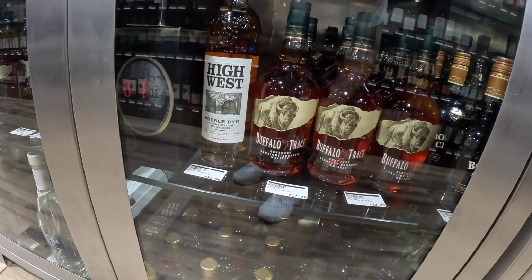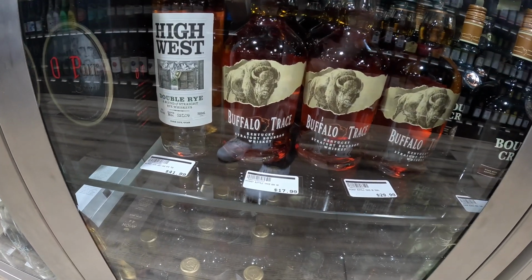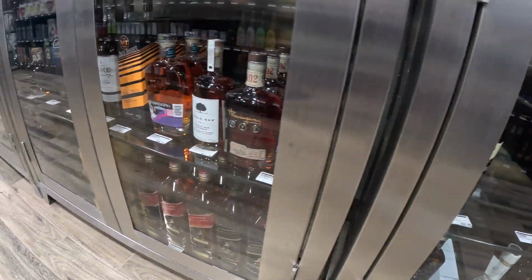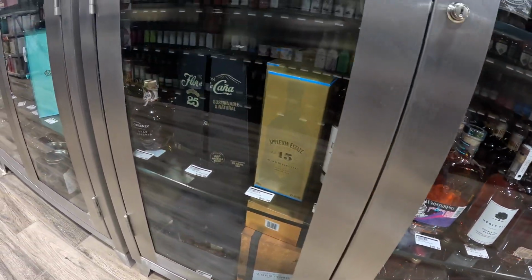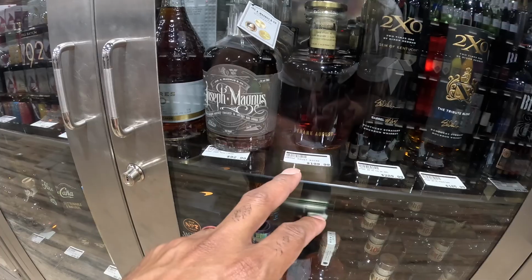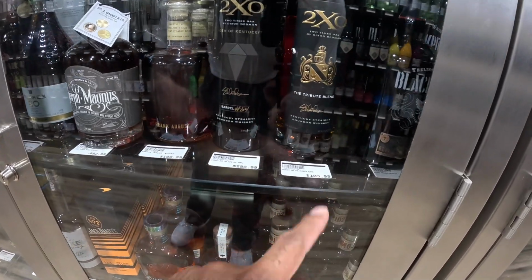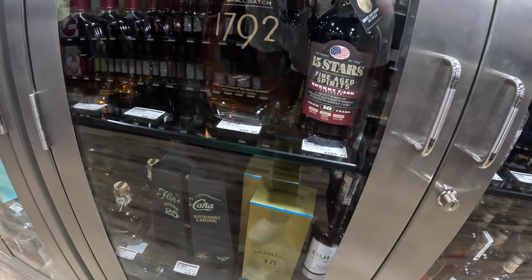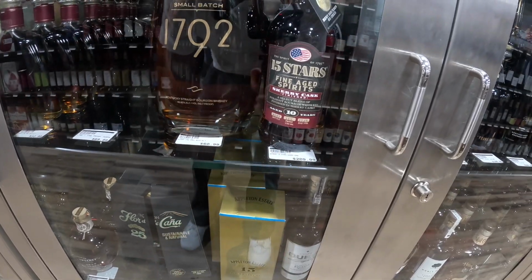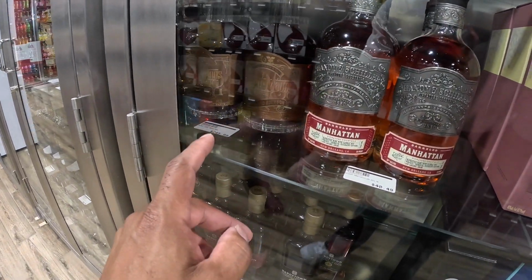Buffalo Trace here at the bottom. That's a great price on the Buffalo Trace. Great price. Is that $17? Great price on the Buffalo Trace. High West. Buffalo Trace again. We have the Joseph Magnus, $92. The Frank August, the 2XO. The Frank August is $199. 2XO is $209 and $105. 15 Stars at $209, 115 proof. We have a Joseph Magnus Cigar Blend, $245.